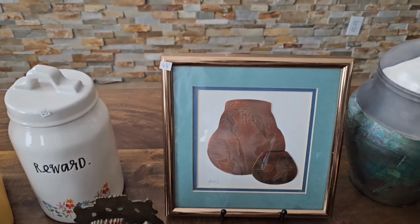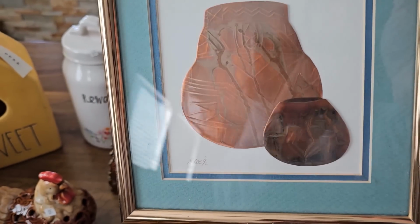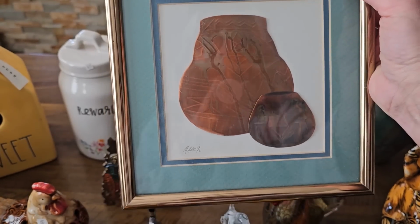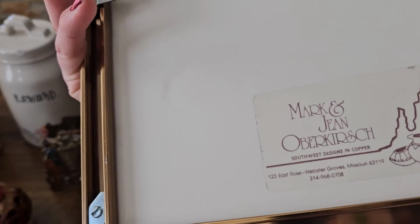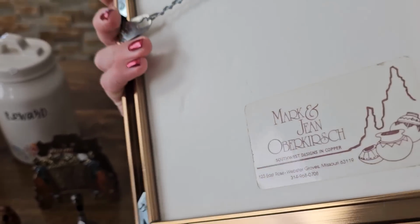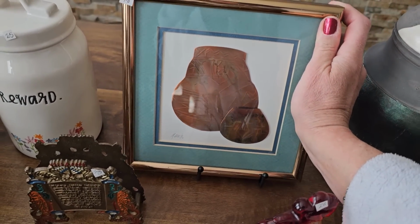I knew this was an artisan piece as soon as I saw it. It's by Mark Oberkirsch. It's a lovely copper cutout. You can see the beautiful coppery colors there of Native American pots. There's the sticker, Mark and Jean Oberkirsch, Southwest Designs in copper. They're out of Missouri. And I'm asking $48 on the original Oberkirsch.